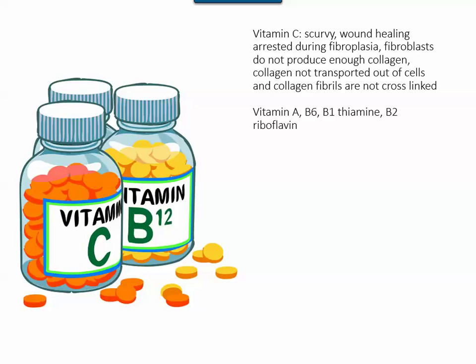Like Doug said, there's also vitamins. So vitamin C is what cross-links collagen. And we have our protocols, but we have vitamin C. And without vitamin C, you get scurvy. So if you have horrible scurvy, even old wounds open up. So vitamin C is very important for wound healing. But like Doug said, there's zinc, vitamin A, B6, B1, thiamine, B2, riboflavin.